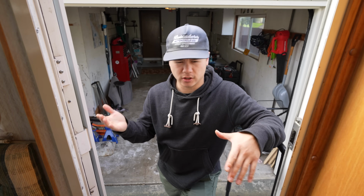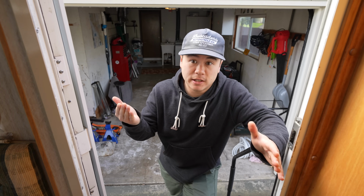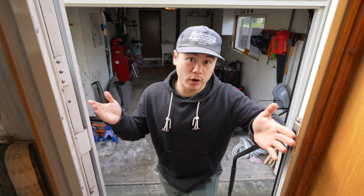Now, there are things that you can do to help minimize the amount of condensation that you're experiencing or mitigate some of the adverse effects, but at the end of the day, there's gonna be condensation. It's really unavoidable. One issue that's particularly problematic in things like truck campers, trailers, RVs, I would imagine it's the same in camper vans, is mold and mildew.